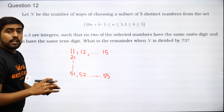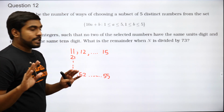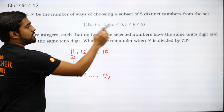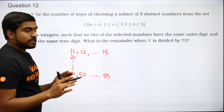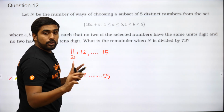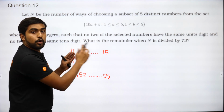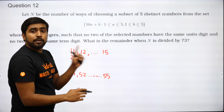Now what are we asked? We need to select 5 distinct numbers. So none of them should have the same units place or the same tens digits place. Okay guys, so what will happen? One value we'll have to select from the top row. We'll be allowed to select only one, because if we select the second number from this row, the tens place of both numbers will be same. So that's why we are allowed to select only one number from the first row.